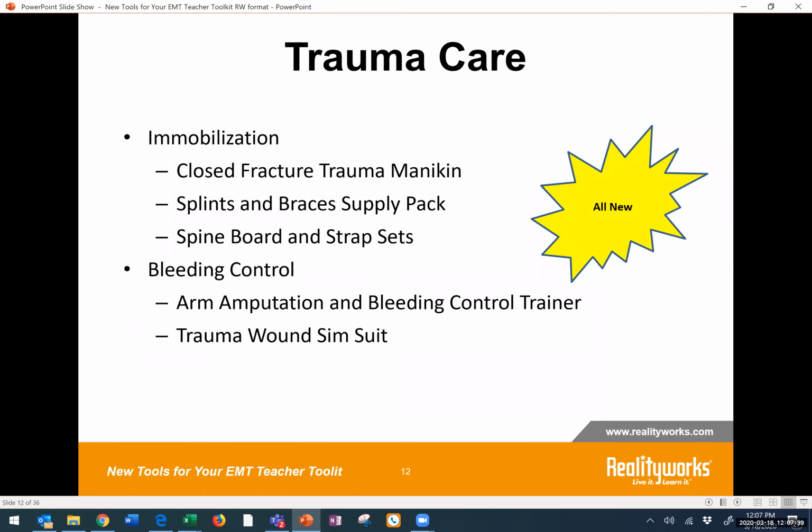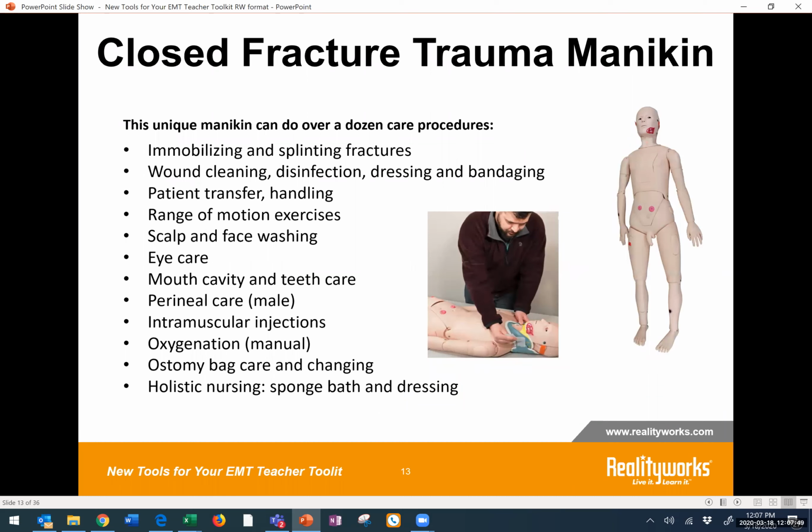For trauma care, we have a whole suite of products to discuss, including immobilization products as well as bleeding control products. Now, most students will not have the chance to palpate, manipulate, and immobilize closed fractures prior to experience in the field. This manikin provides the special opportunity to experience just this in a controlled manner. Once they feel what that break is like without breaking the skin, they will definitely remember it.